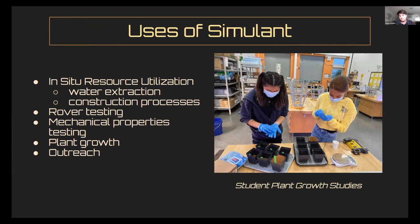I never thought ever that I'd be able to touch something that resembles Mars so closely, and just seeing everyone interact with the simulant is just amazing. Because it really does, it looks just like Mars, and it's so cool to see in person.